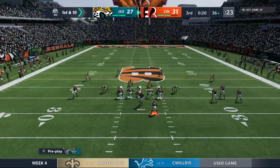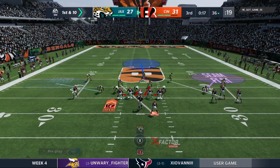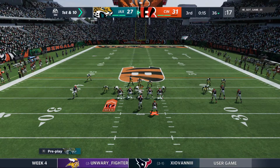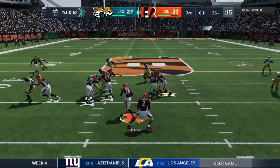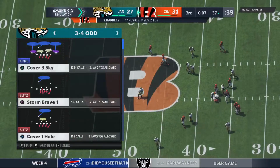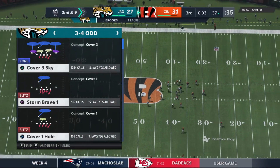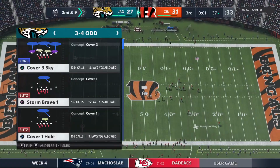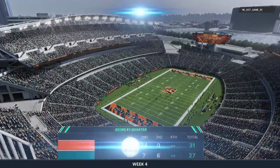So from the 36 now, 1st and 10. Now Saquon Barkley. And unable to get downhill there as he'll take this up to about the 37. He's just a yard on the pickup there, and it'll bring up a 2nd and 9. 3 quarters in the books. We'll return with more after this.